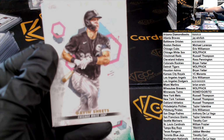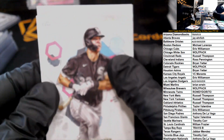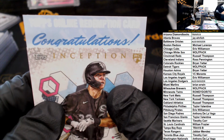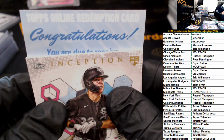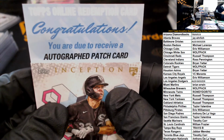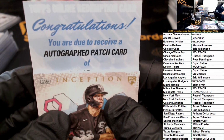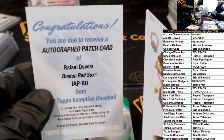DeGrom. Gavin Sheets. All right, good luck, guys. Good luck. This is how we're ending it, man. So let's see it. You are due to receive an autographed patch card of Rafael Devers. Nice. That's pretty cool.